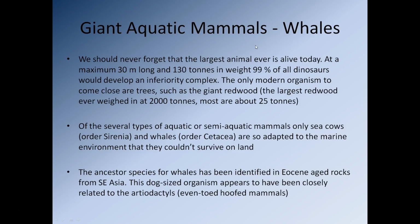So of the several types of aquatic or semi-aquatic mammals, only sea cows and whales are so adapted to the marine environment they can't survive on land. So think of other marine animals, think of seals, think of walruses. They can come in and out of the water as they see fit. So the ancestor species for whales has been identified in Eocene-aged rocks from Southeast Asia, and this dog-sized organism appears to have been closely related to the artiodactyl, so the even-toed hoofed mammals.